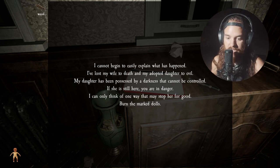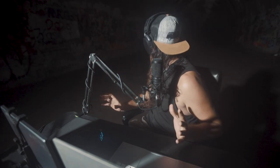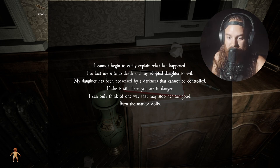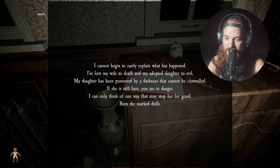Let's read this. I cannot begin to easily explain what has happened. I've lost my wife to death and my adopted daughter to evil. My daughter has been possessed by a darkness that cannot be controlled. If she is still here, you are in danger. I can only think of one way that may stop her for good. Burn the marked dolls.